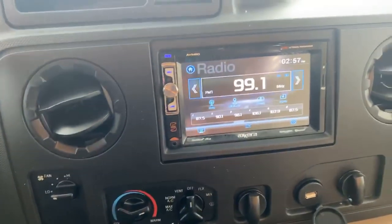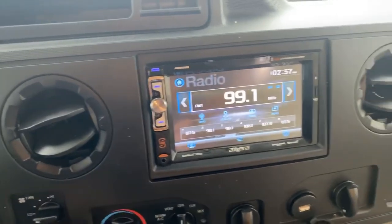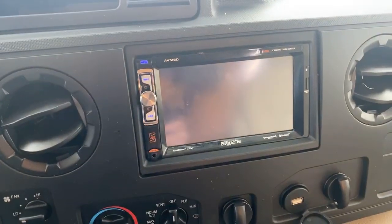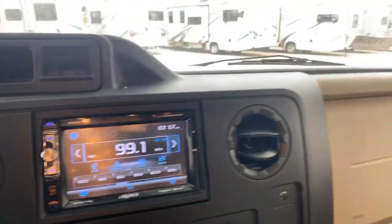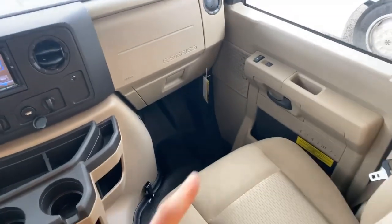And also it has, check this out. Turn the key on. Sorry for the beeping, but if I throw it into reverse, it automatically kicks on the backup camera and I can see what's behind me. Nice feature. All right.